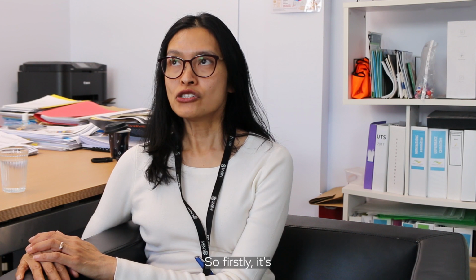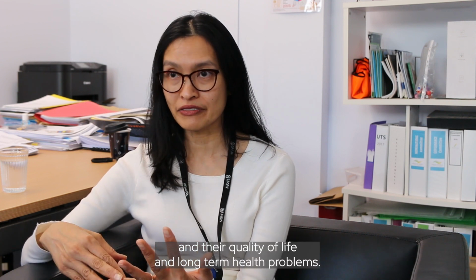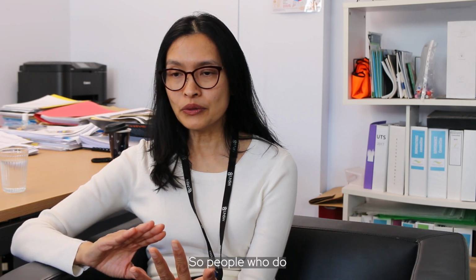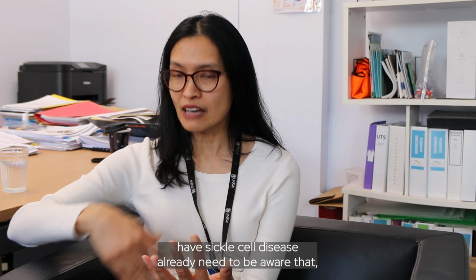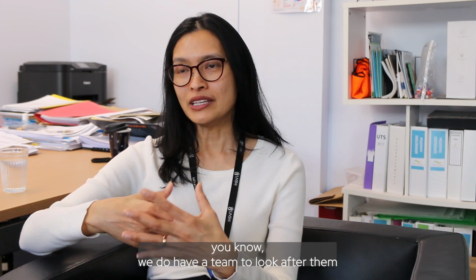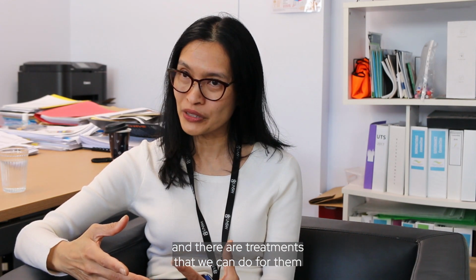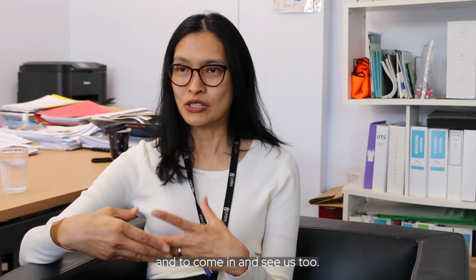Firstly, it's a disease that can affect young people and impair their quality of life and long-term health problems. So people who do have sickle cell disease already need to be aware that we do have a team to look after them, and there are treatments that we can do for them, and to come in and see us if we need to.